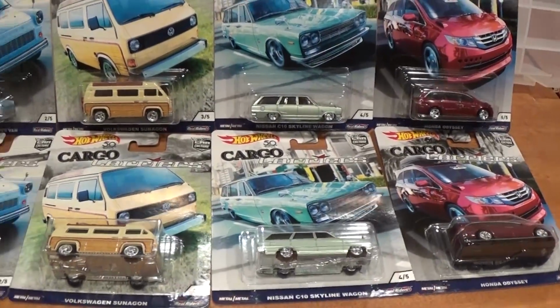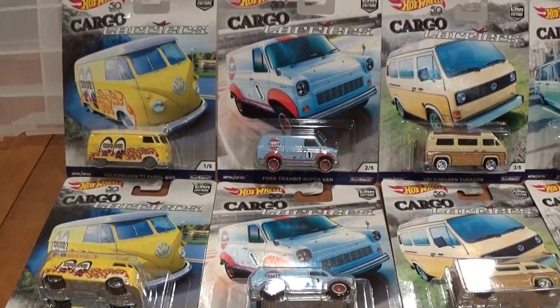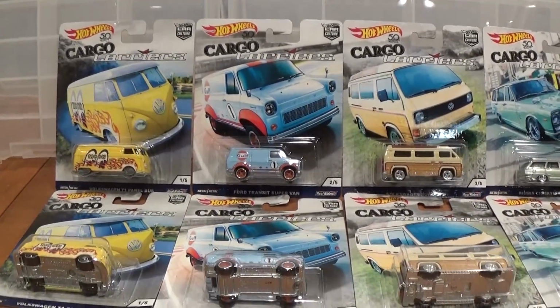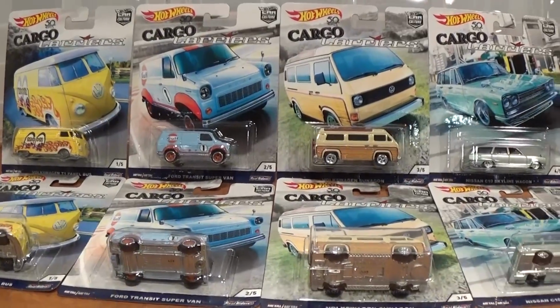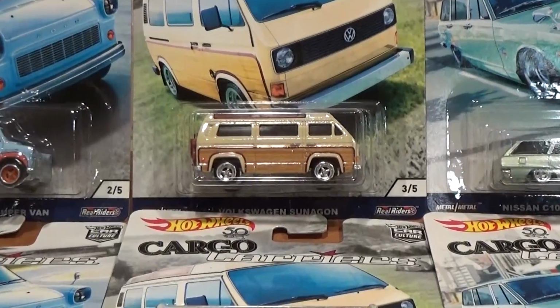I'm opening up the second set of cars I have for a loose review of these vehicles, side by side, and also a comparative history of each of these castings, dating back to 1982 for the Volkswagen Sun Agon.